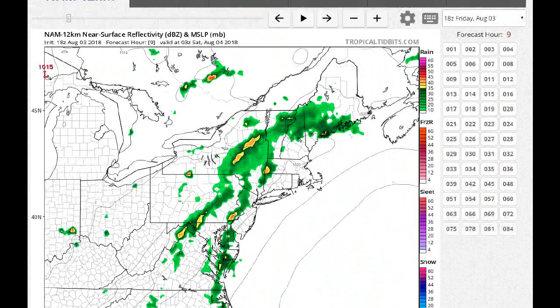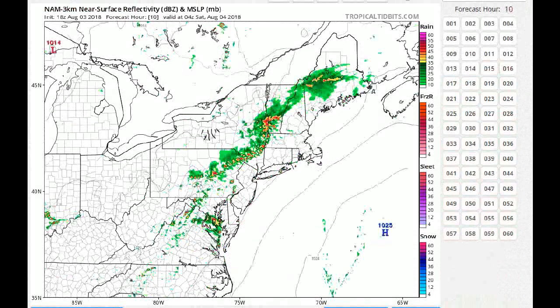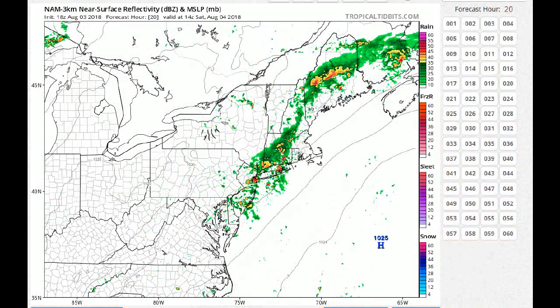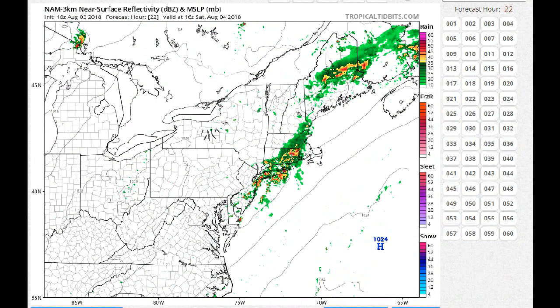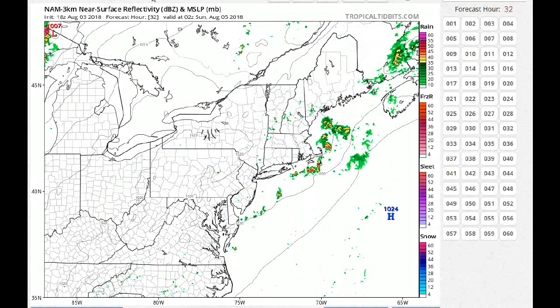All right, I want to take a look at a finer resolution on the NAM to show you the front, show you this a little more in a higher resolution. It just gives you a guess of where the cells can pop up. You could see some really heavy stuff popping up over us, probably around 11 a.m. over the city, and then moving out over Long Island. So there could be some flooding, and some of these storms could be intense because we're dealing with a lot of moisture in the air.